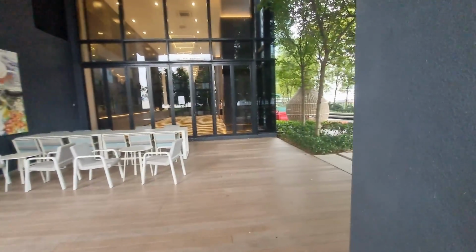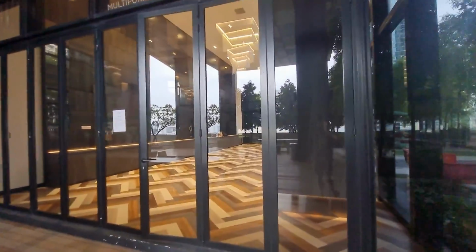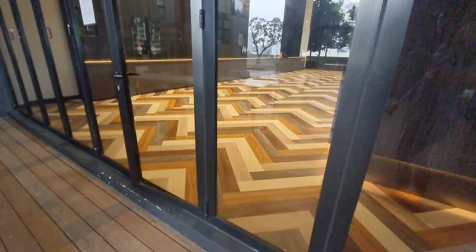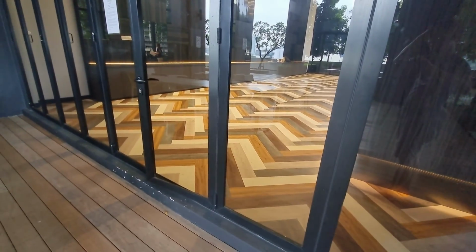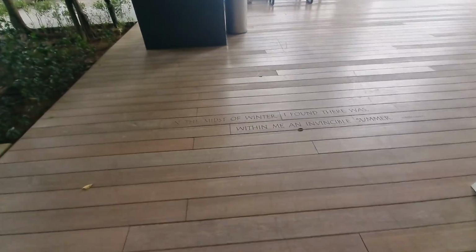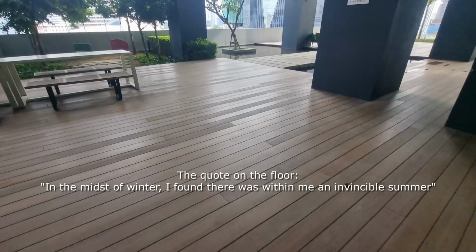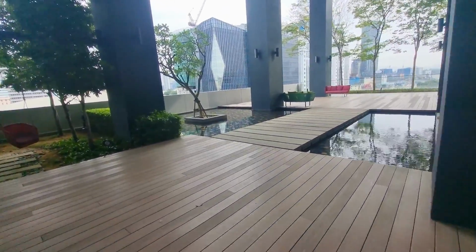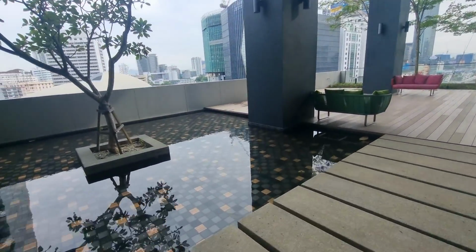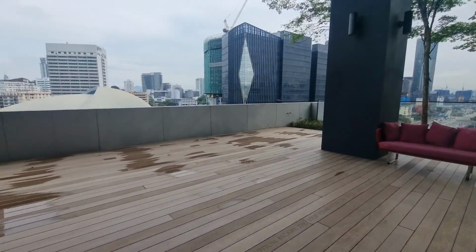So yeah, this is the multi-purpose hall. Let me see if I can get a quick glimpse. Looks nice. It looks like solid timber flooring, and I like the, I can't recall, forgot what's the name, this type of pattern, right? Even a lot of random quotes on the floor. More reflection ponds, but again it's steel, so that part is not so nice.